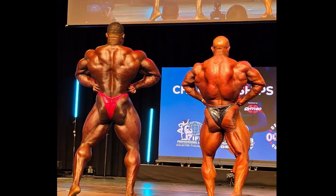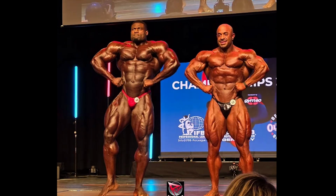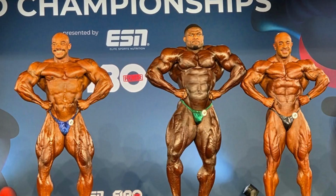But there is something that Andrew desperately needs, especially if he wants to have a shot at those big titles like the Arnold and the Olympia. And that is the lack of hamstrings, especially in his side shots and also in his back shots. Because even with the improvements that Andrew has made over the past 1.5 years, he still isn't beating all those top guys in those side and the back shots. Unless of course he brings up his hamstrings.